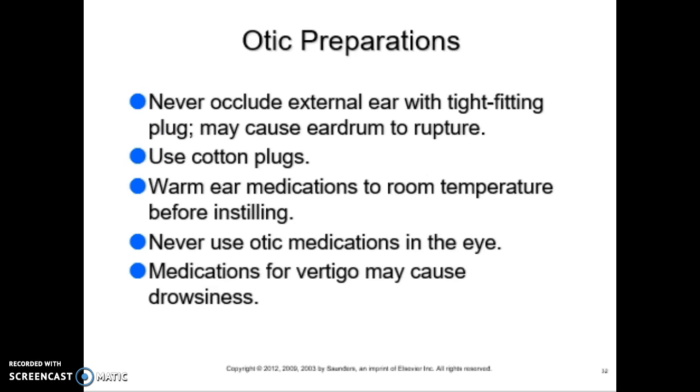So we never occlude the external ear with a tight-fitting plug. This may cause the eardrum to rupture because of the pressure. We use cotton plugs. Warm ear medications to room temperature before instilling because, again, number one, it's uncomfortable. Your ear is the inner body, so it is warm inside of there. Number two, it can cause irritation because it's warm in there and then the cold goes in and it can feel very irritating to the ear.